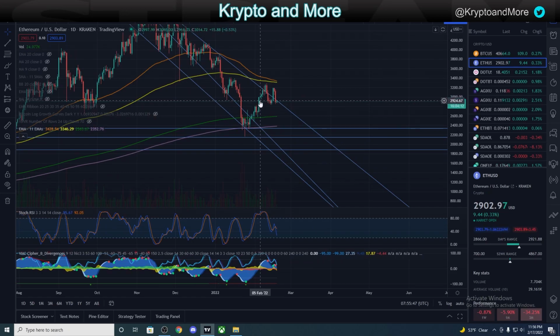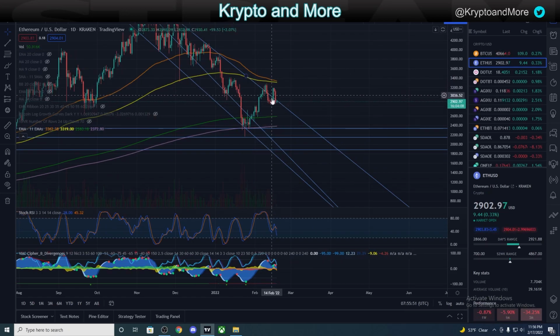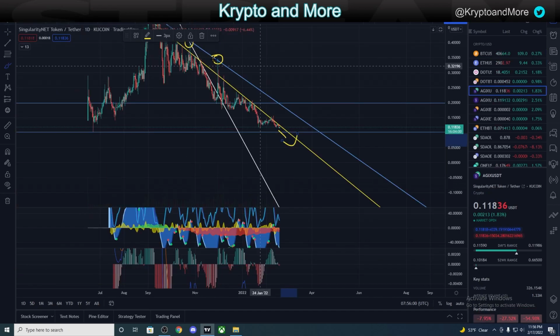Right now, same thing. We broke above the trend line, came back down. We broke above it again. Now we're under the trend line again, and we're testing that trend line. So we gotta wait and see what Bitcoin and Ethereum do. I think that's ultimately gonna determine what SingularityNet does.